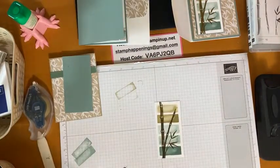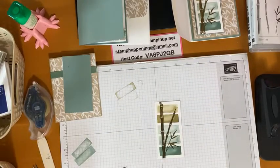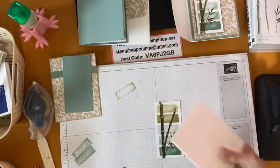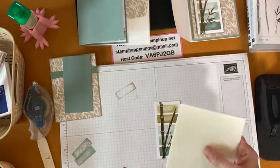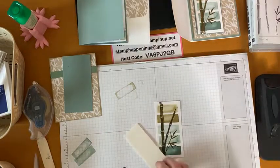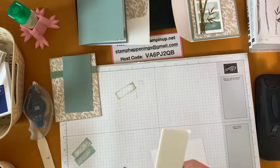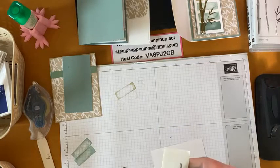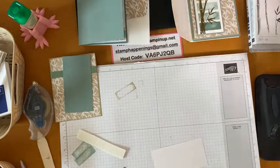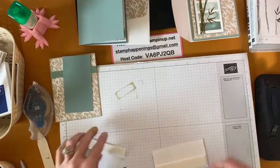Okay, so now, let's see, this is a little smaller than I want. I finally got my foam adhesive sheets again, so I'm very excited about that. Let's cut this one down. I could put a bunch of dimensionals on here, but to be honest with you, I'm kind of lazy when it comes to that sort of thing. And so I like to just use my foam adhesive sheets most of the time. But I was out of them for quite a while, and I kept forgetting to order more. So it's all very exciting to have them again.